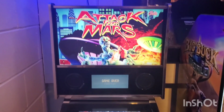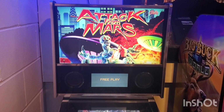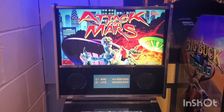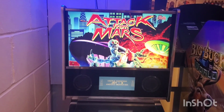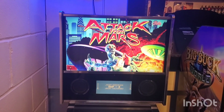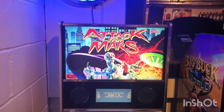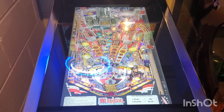So the last thing I'm going to show you guys is my Attack from Mars pinball. With pinball, every time I come to this machine, I'm playing Attack from Mars. That's my most played game on this cabinet. And it's a go-to for almost everybody that turns on this cabinet, whether it's my friends or my family. But probably the second most played title, there's 2 that get played a lot. One of them is Tales of Arabian Nights, but the second most played title is Medieval Madness. That's the one that gets played the most next to Attack from Mars.